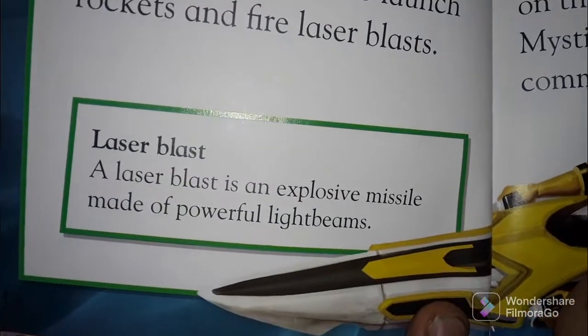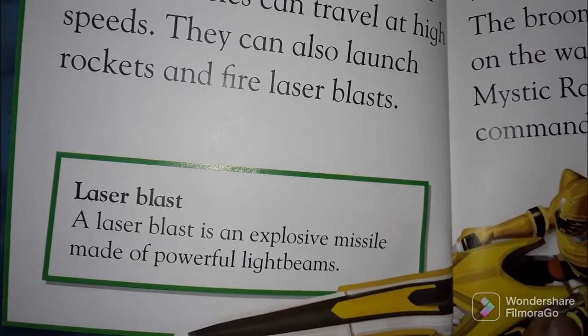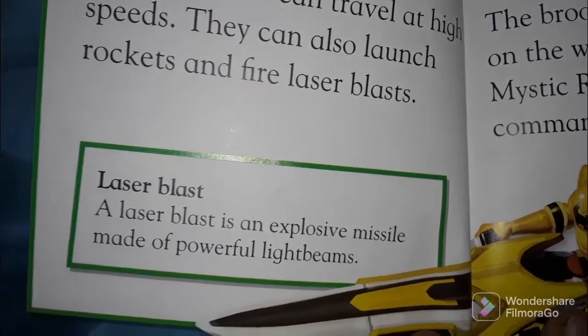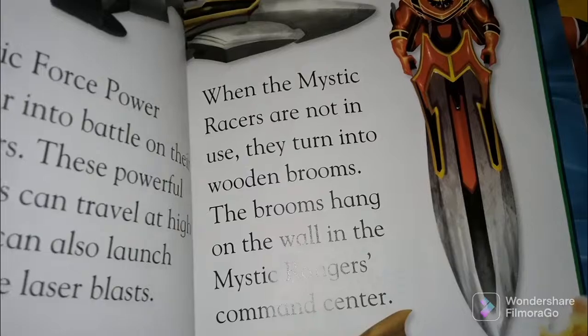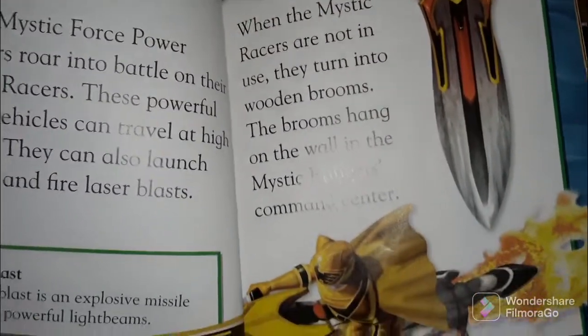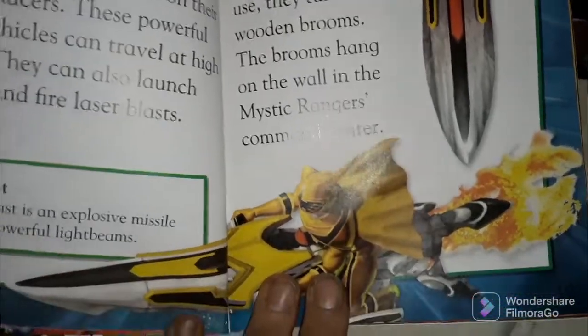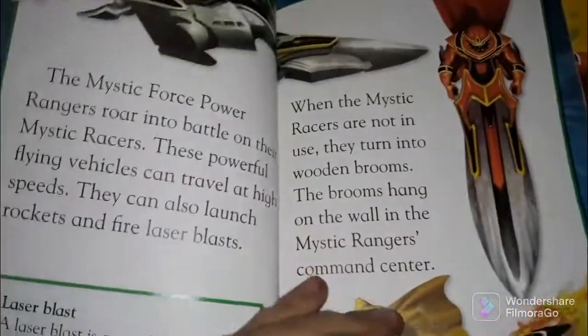Laser blast. A laser blast is an explosive missile made of powerful light beams. Also, I don't think laser blasts are real. At least not the way the Rangers use them. When the Mystic Racers are not in use, they turn into wooden brooms. The brooms hang on the wall in the Mystic Rangers Command Center. You mean Root Core? Wouldn't it be cool to see Root Core?